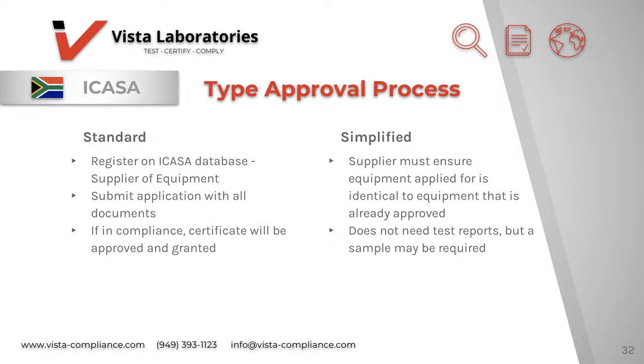The supplier must ensure that the equipment applied for is identical to the equipment that is already type approved and appears on the type approved register. You must show proof that the two products are the same. You do not need test reports, but ICASA may require a sample.